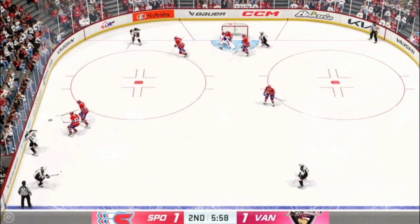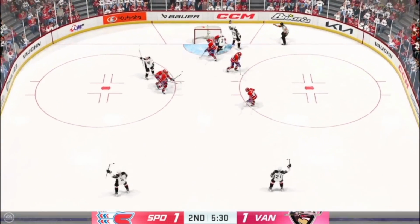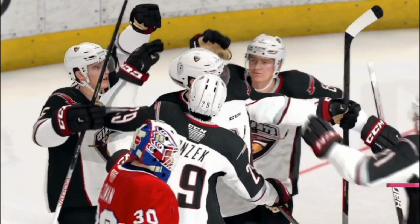Onzik, spinorama. He'll find Thorpe in deep. To the point, Anderson. And now Haynes. He'll find Hanzik, and they score! It's Pavel Novak, and the Giants regain their lead and make it 2-1 against the Chiefs.